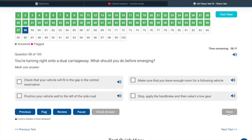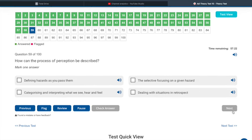So you're turning right on a dual carriageway. What should you do before emerging? Check if your vehicle will fit in the gap in the central reservation? Okay, that's one. We'll keep that to the side. Position your vehicle well to the left on the side road? Don't know about that. Make sure that you leave enough room for following vehicles? It's a dual carriageway. Stop and apply the handbrake and then select a lower gear? I'm going to go with check your vehicle will fit in the gap in the central reservation, because if there isn't room for your vehicle, it's a small central reservation, then you've got to treat the two sides of the road as one road. But if there is room, then you can break the road down into two halves. So I'll go with that.